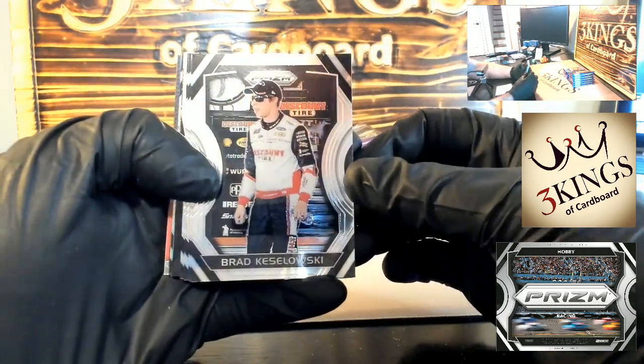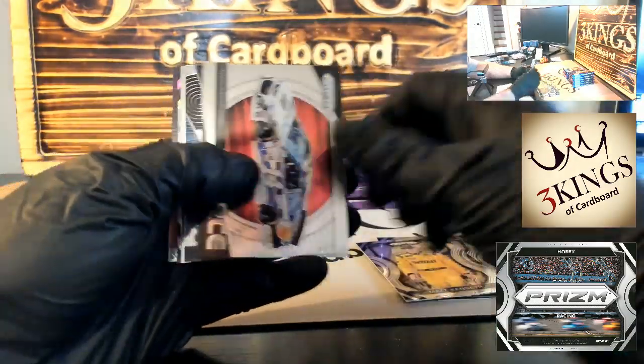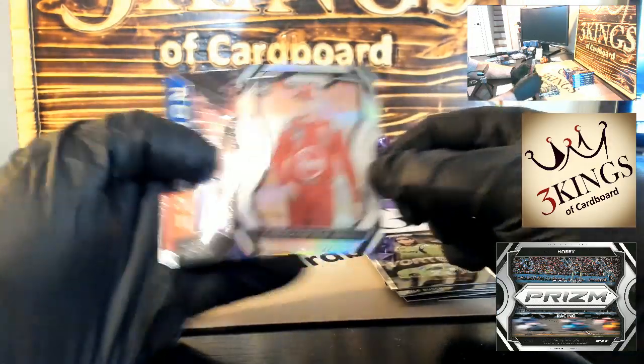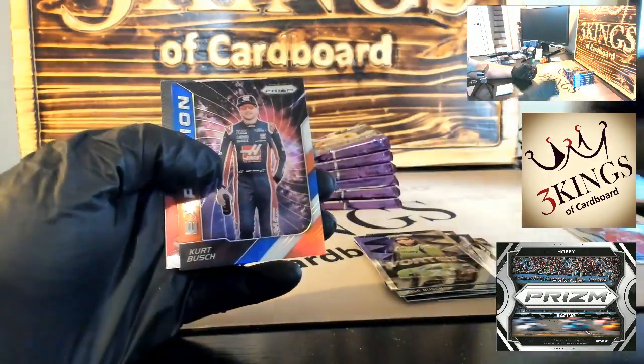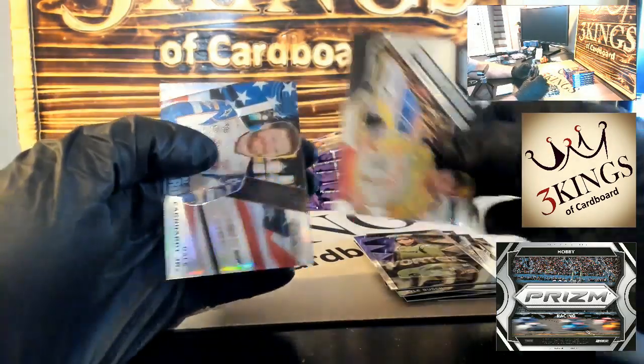Nice. Kozlowski. I like Donruss basketball this year. It's actually pretty nice too. Silver. Christopher Bellrick. Bush. Kurt Bush. Bush.